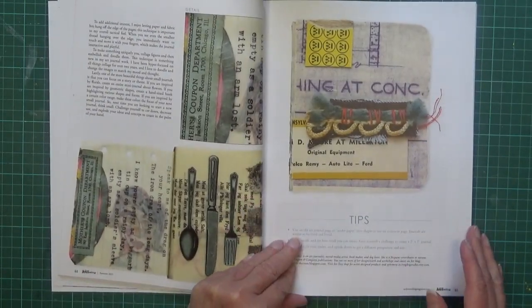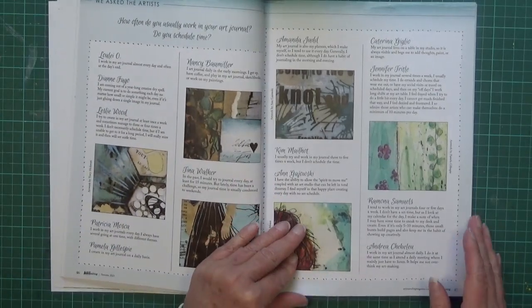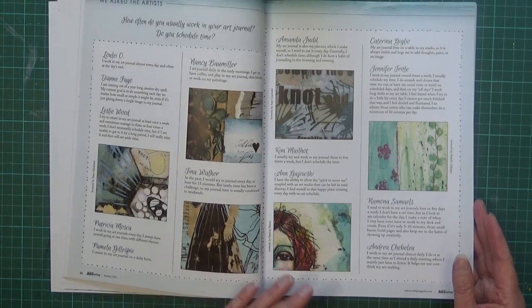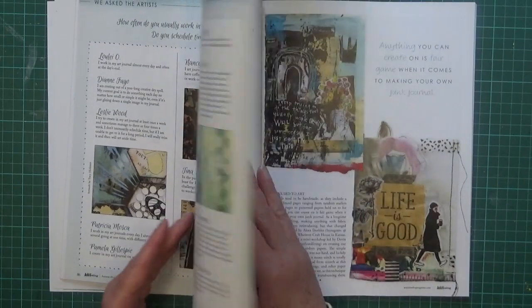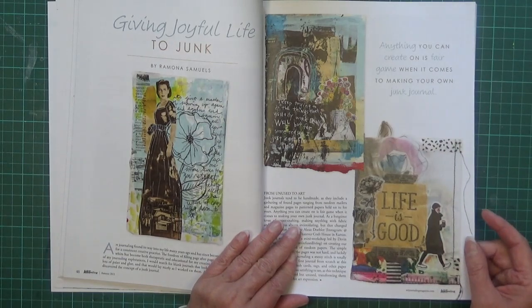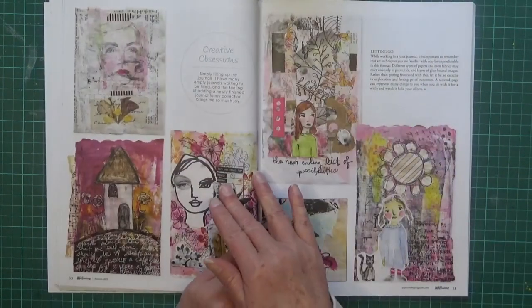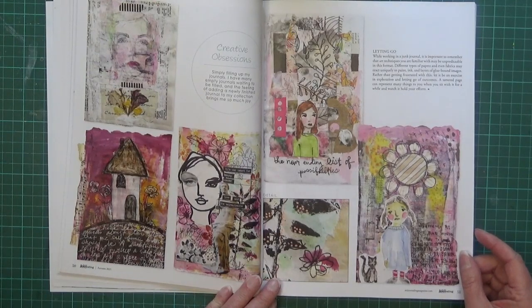The thing that strikes me about, I guess, art journaling is that you don't have to strive for perfection. Your faces can be whimsical and a little, you know, sketchy and whatever, and it's all okay. This one is Ramona Samuels. Nice pink colourings.